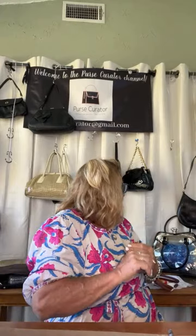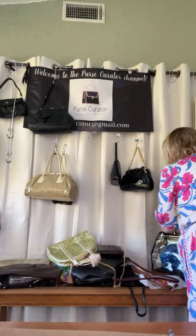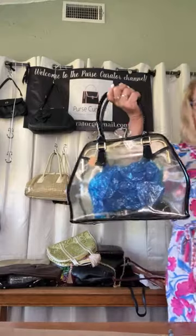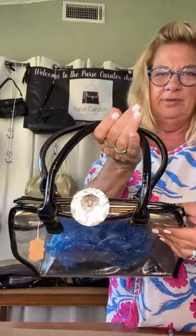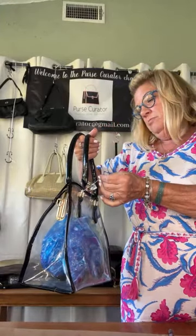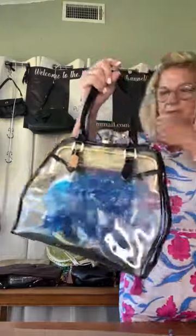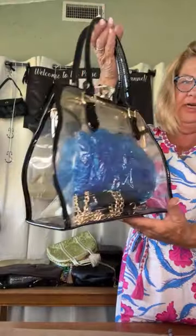This bag is special. This is special. Hey, you wanna see something goofy? Look at the diamond on the top. $35. We're not doing $35. This is just blue cellophane so that you can see that it's a see-through bag with a giant kiss lock on it. How funny is that?